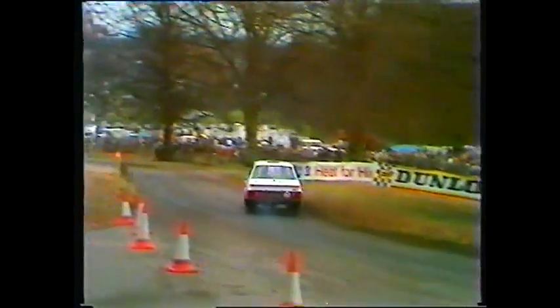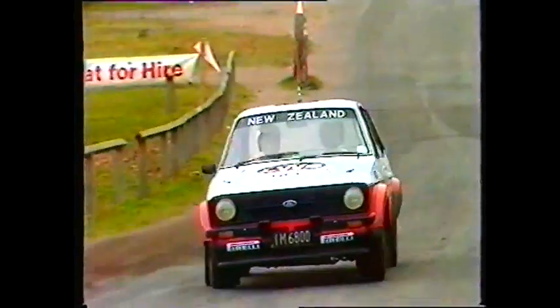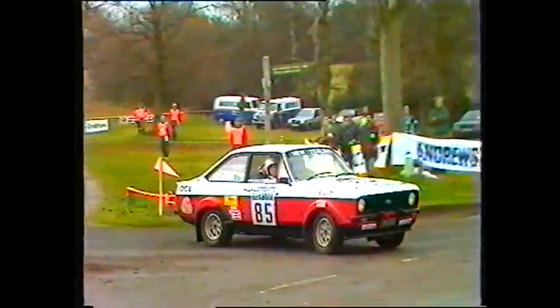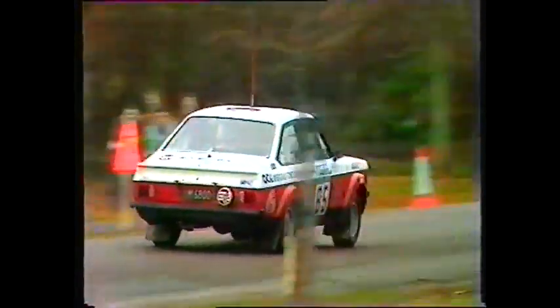Car number 85, Malcolm Stewart from New Zealand. As 85 comes into view. Oh dear. What a long way to come to take a wrong turning. Beautiful bit of handbrake turn. And Malcolm Stewart back on the right road again.